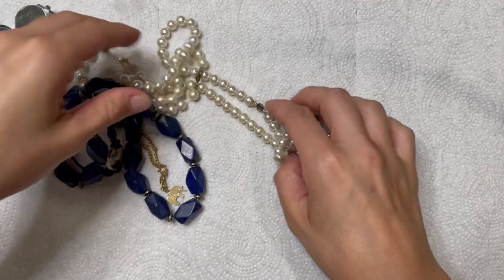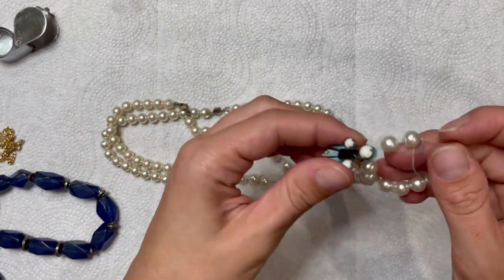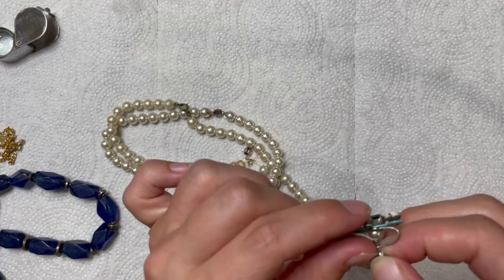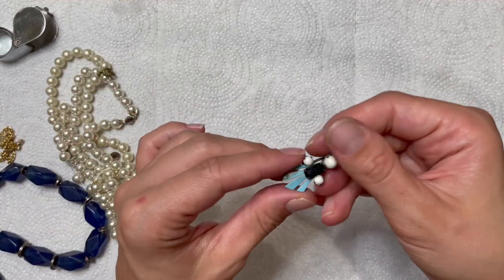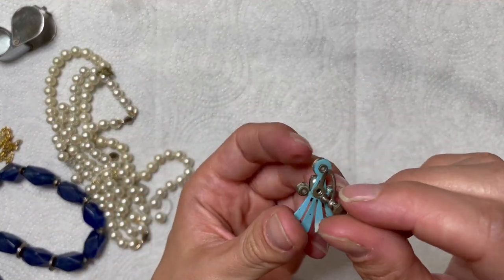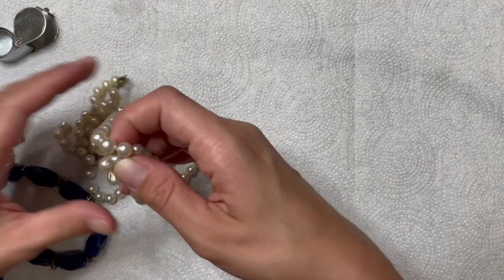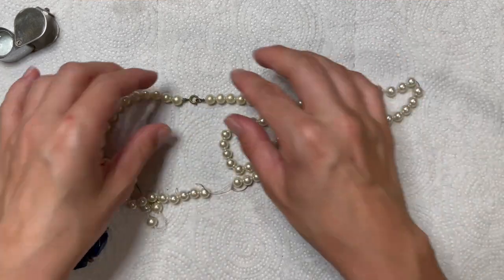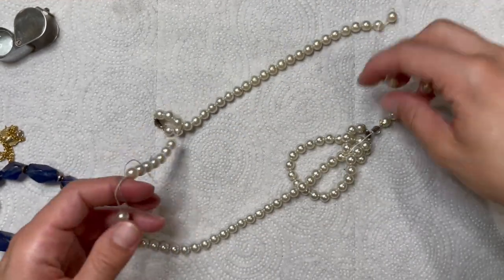All right. Looks like a little twist back earring. I don't see any markings on it, so put it in my little earring collection over here. This looks really stretched out. Fake pearls. This needs to be crafted. So we're gonna put that in the lot.